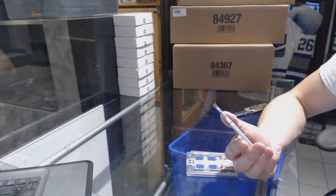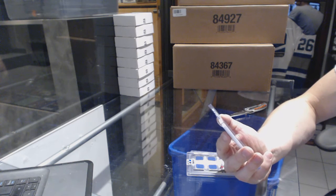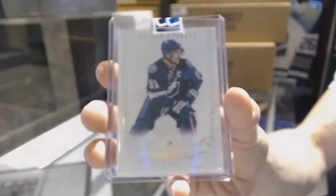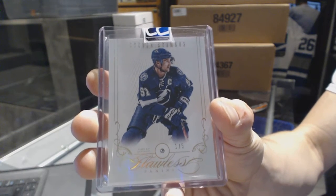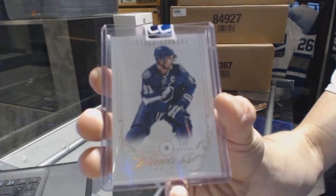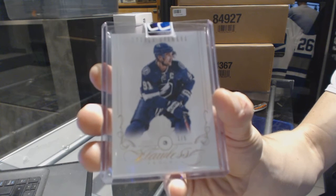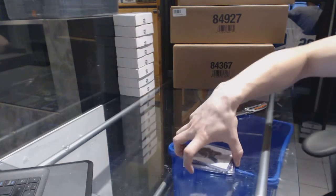13-14 Panini National Treasures Flawless Diamond numbered 1/5, Steven Stamkos. 13-14 National Treasures Flawless Diamond, 1/5, Steven Stamkos. That's a gooder. That's a big boy.